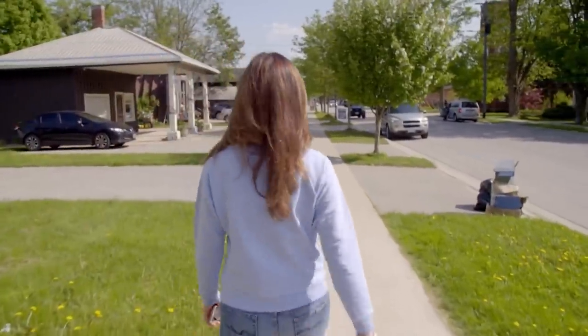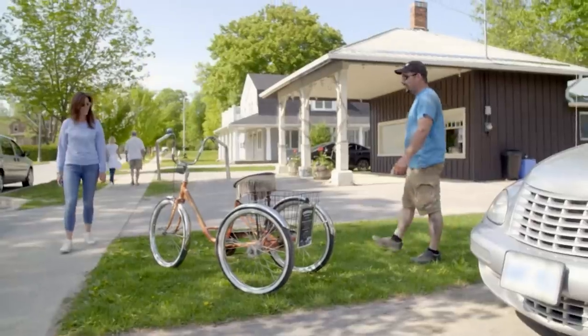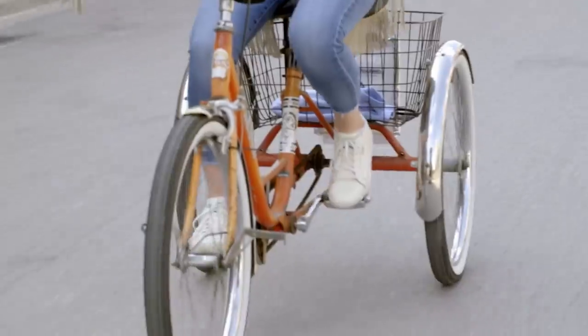The beauty of a small town is that you get to know your neighbors. This bike is so cute. You can take it for a ride if you want. Can I? Yeah. OK, I'm taking the Miami Sun for a spin. Awesome. I'll be back.